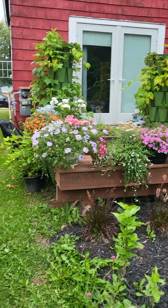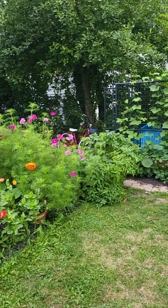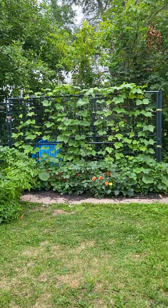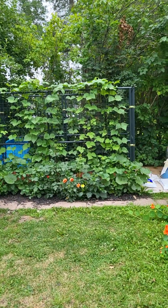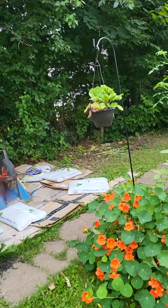Yeah, so there's the porch. The cutting garden. And the dog kennel. And let's go ahead and start the veggies.